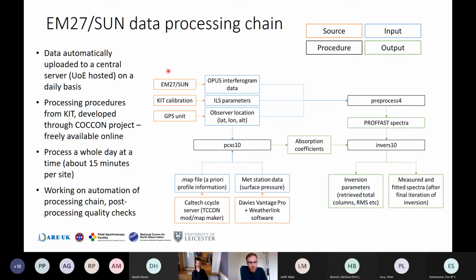The next step is really to try and automate it, so that it can search our data server for new data each day and automatically run the procedures on that data. But I think that will be a little bit further down the line. At the moment, we're able to process the data pretty efficiently.